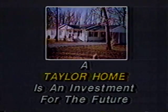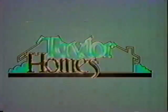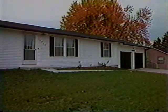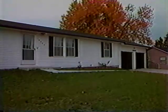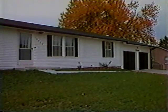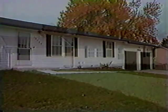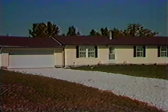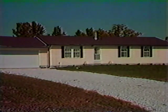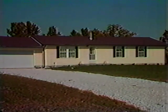Taylor homes have the advantages that today's home buyers are looking for. So take advantage of the many benefits of Taylor home ownership today. What makes a house a Taylor home? Energy-saving and maintenance-free features. A design that has personality. A house that is comfortable to live in and easy to live with. And quality construction at an affordable price.